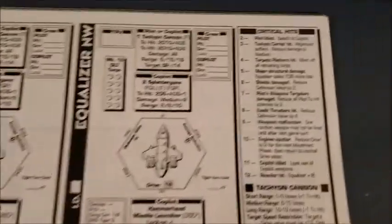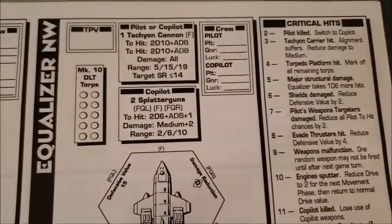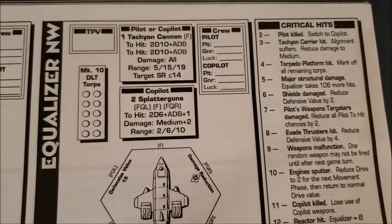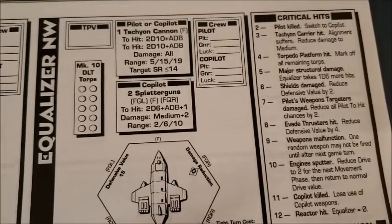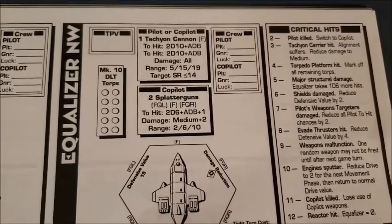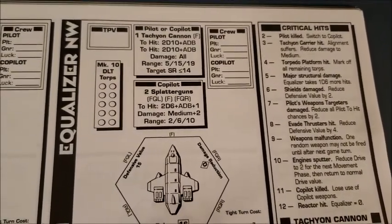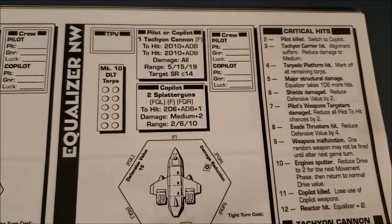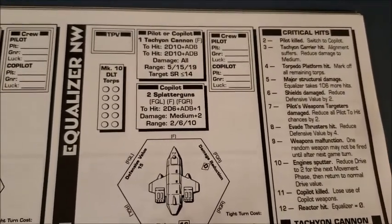So here we have the tachyon cannon, which is good against bugs only. This thing's massive. It's 2 die 10, plus your attack die bonus. So if your attack die bonus is a 6, for instance, you'd be throwing 2 die 10 plus a die 6. And then your damage is all of it. So everything you roll. So if you threw a 7, an 8, and a 4, that would be 19. Your damage would be 19 to the bug ship. So that's pretty sweet.